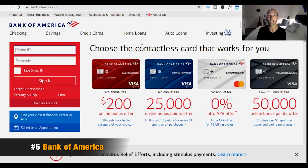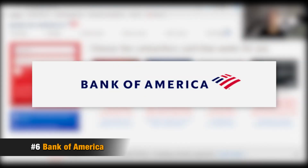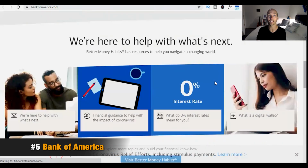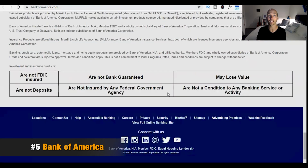Bank of America, who also had a high score according to Indeed.com, as you can see there. These guys had it for work happiness score, which is the same as before, but also learning and achievement. So they scored higher in some different categories, which is always nice to see, getting an overall score of 3.8 thanks to Indeed.com.